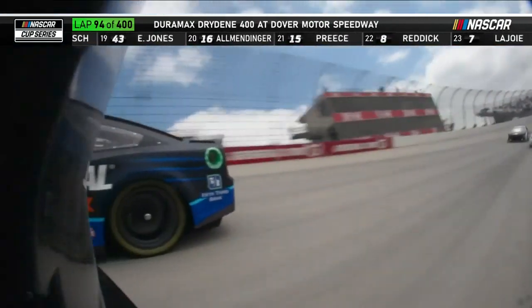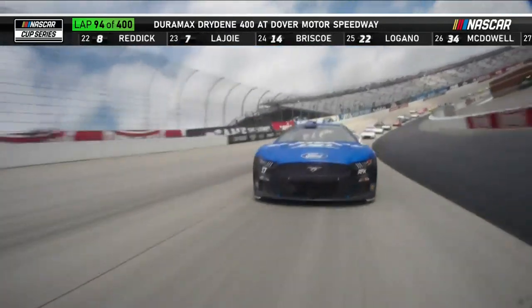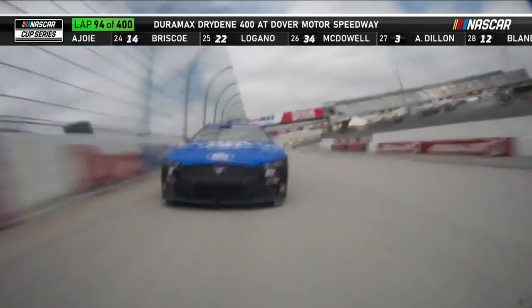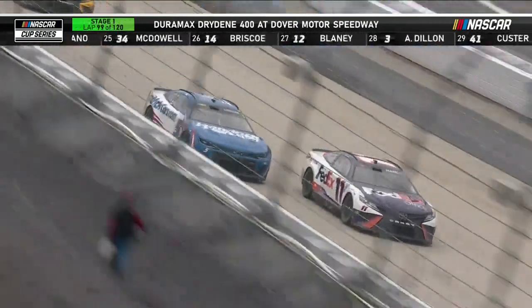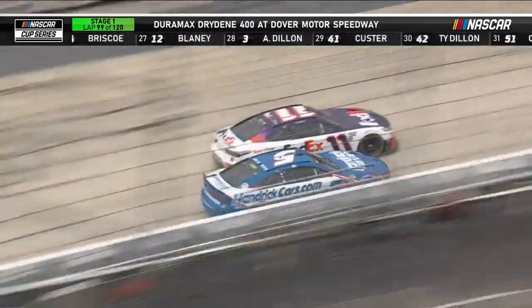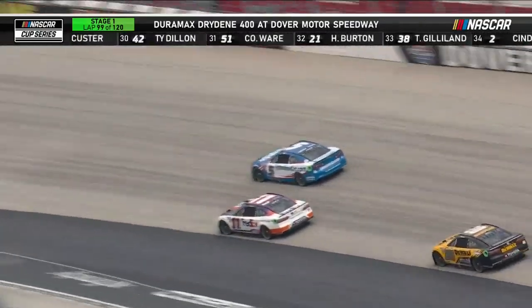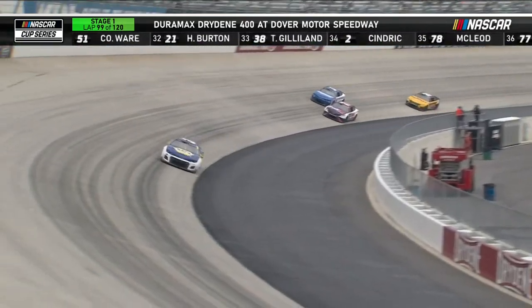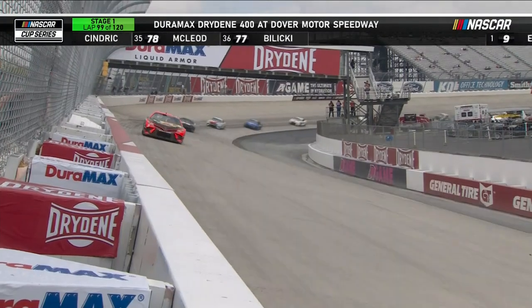Chris Buescher, our pole sitter, battling Ross Chastain for 8th. Second place. Those newer tires of Hamlin going to work, but Larson on the outside. Saw them 2 at dinner together last night, probably arguing over who the bill right now. That's what you're seeing side by side.